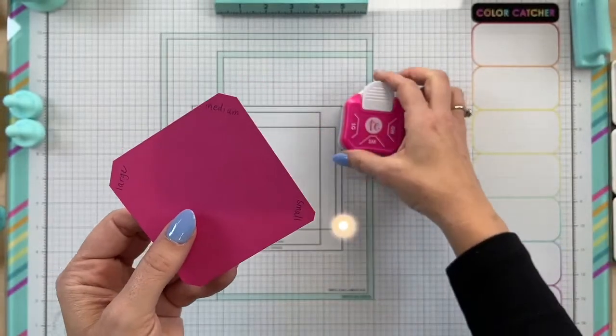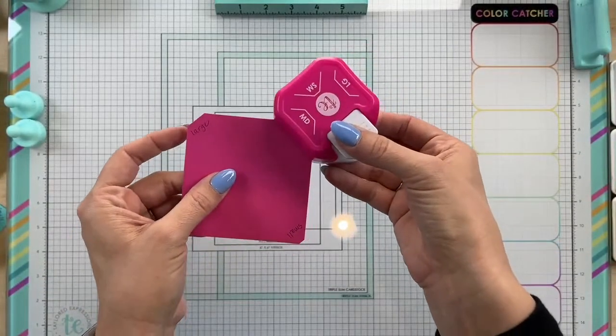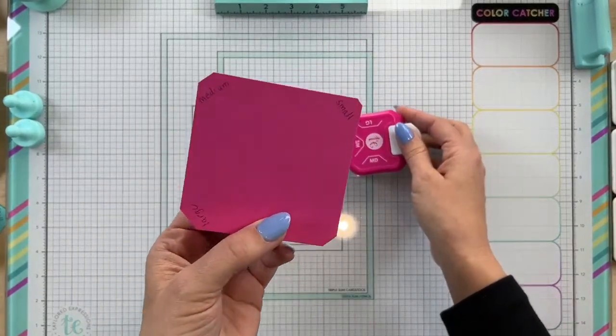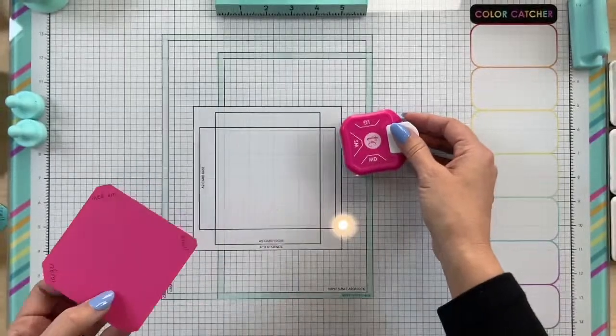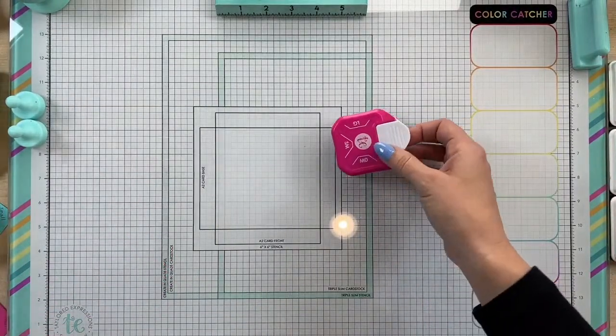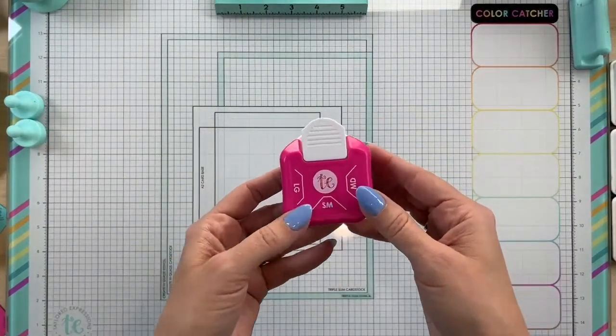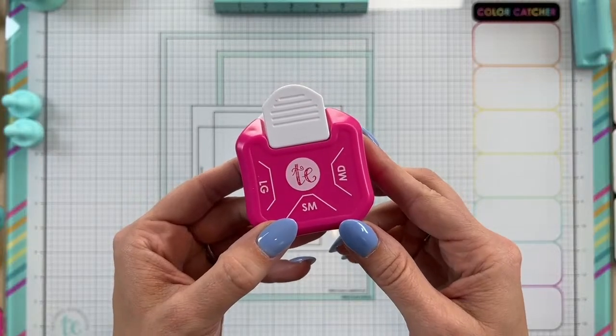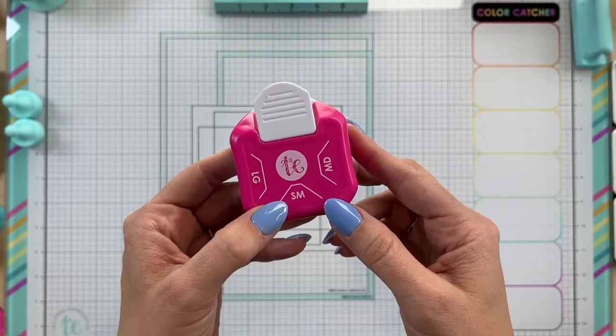Just slip that corner of your cardstock in, punch by pushing the button down, and then you've got your angle. You don't want to know how many projects I've been like, a little bit more on this one. No, a little bit more on this. So I'm so excited to use these. We use the teal one all the time. So now the lollipop is going to be my faves.